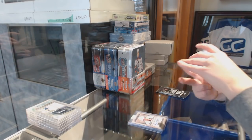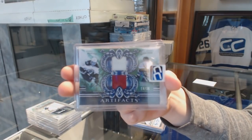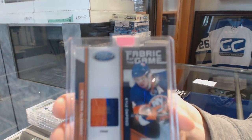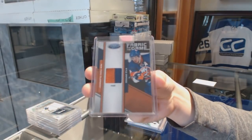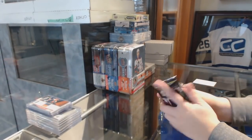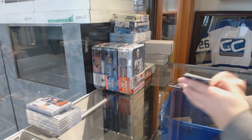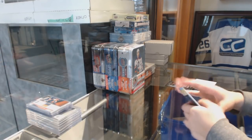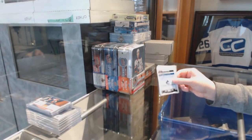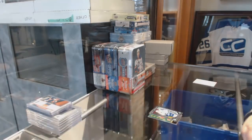Tundra Tandems, number to 35 of Mitchell Ryder and Milan Lucic for the Boston Bruins. And a Fabric of the Game Prime jersey for the Islanders of Kyle Okposo. Alright, quickly check out these packs here. Retro Goudreau for the Flames and rookie of Jared McCann for the Vancouver Canucks.